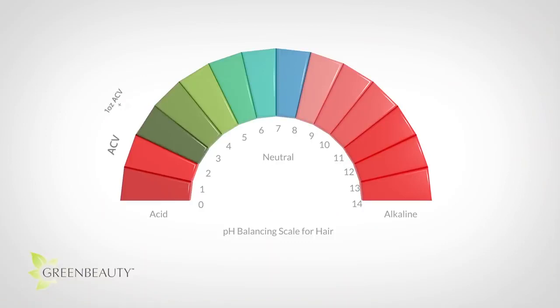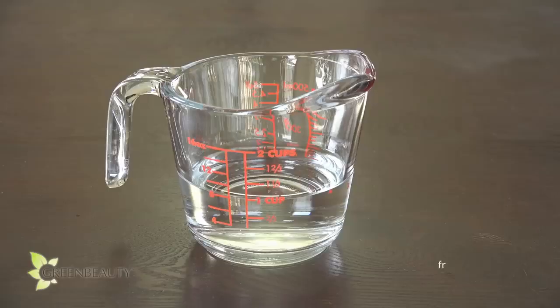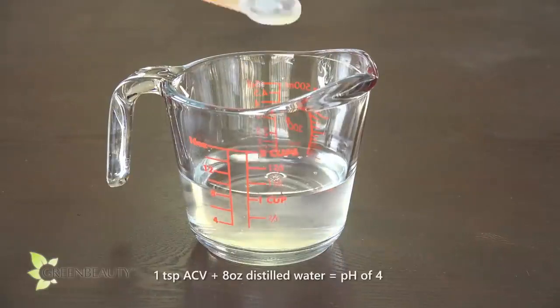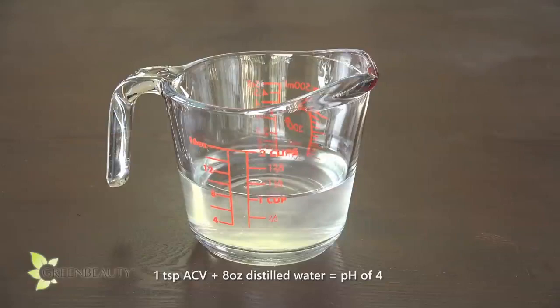But if you plan on using apple cider vinegar more often, it's best to increase the pH to about a 4, because using something that's too acidic too often will eventually eat away at your hair's cuticles. Remember, one move on the pH scale is not a 1 unit change. It's a 10 times unit change. So a pH of 3 is a lot different than a pH of 4, especially to your hair strands. To achieve a pH of 4, mix 1 teaspoon of apple cider vinegar with 8 ounces of distilled water.